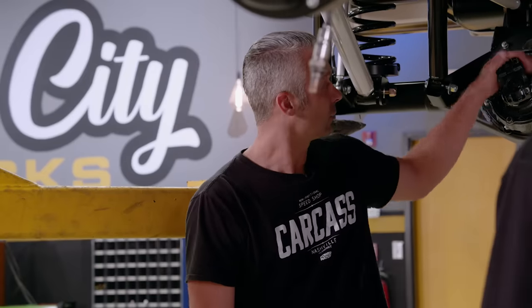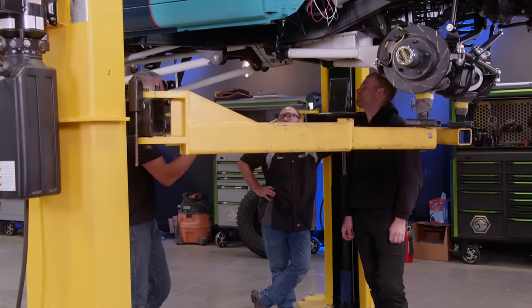Okay, well, I think I'll tackle the brakes and you talk, there's a little plumbing to do yet, like the transcooler and stuff, but yep. I'll probably start on the brake side of things.